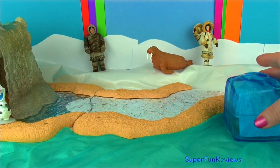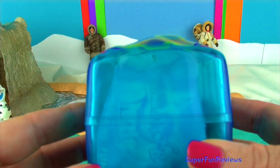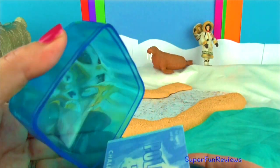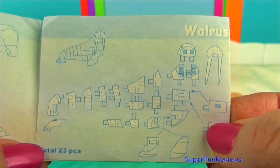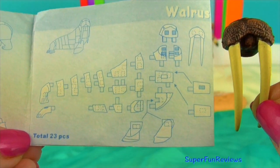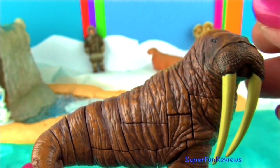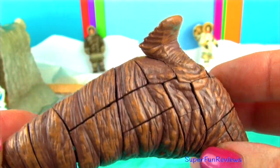And here we have a 3D puzzle. Yes, that looks like a walrus. 23 pieces, I'll make that off camera. And here it is, how good is that? That took quite a while to do. Lots of great detail and I really like the color.